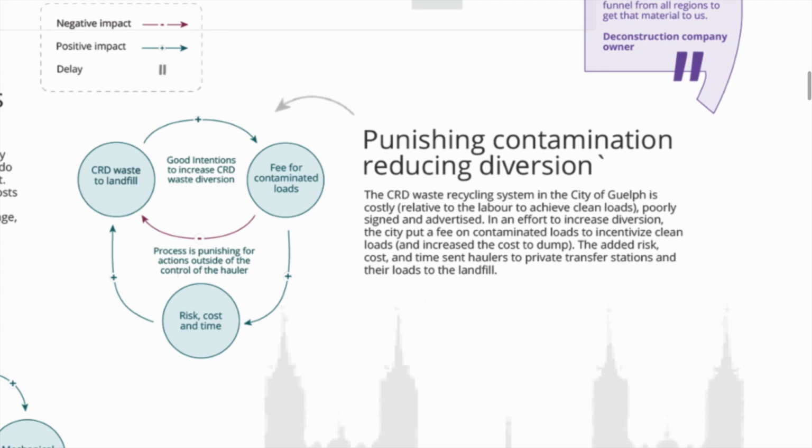Next, we visit Guelph's transfer station. We find a fee on contaminated loads meant to improve the quality of materials has acted as a disincentive to divert, likely sending more loads to landfill.